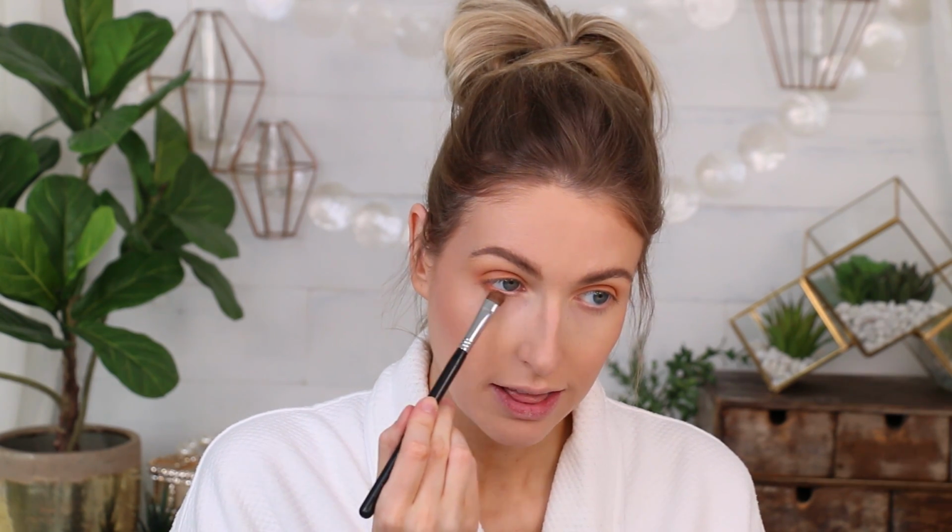I'm really enjoying these shadows. They are very buttery smooth. Been mixing and experimenting and playing with them a little bit here. But these are all mattes and they are all just gliding on like butter.